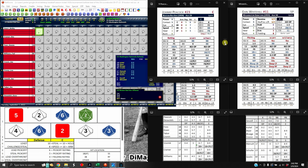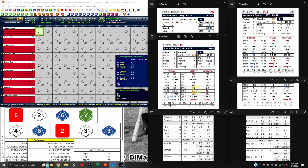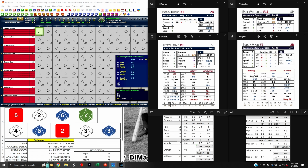And finally, with the lefty on the mound, Gene DeSottles will be catching today. Right-handed catcher Gene DeSottles will be batting ninth and catching for Boston. As I said, Lefty Grove will be the starting pitcher for Boston today. And here is the lineup he will face and defensive positioning for Washington.